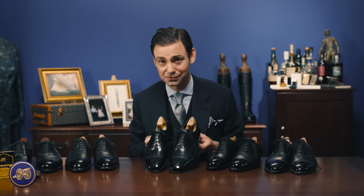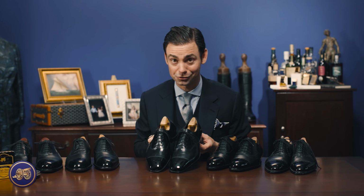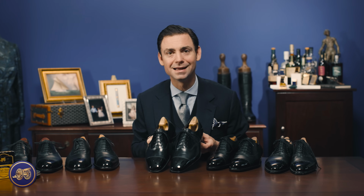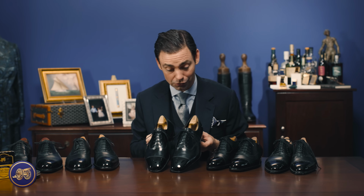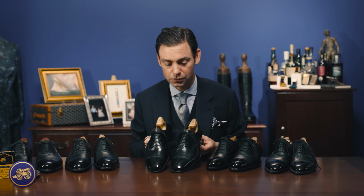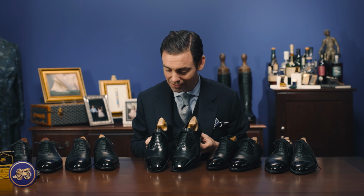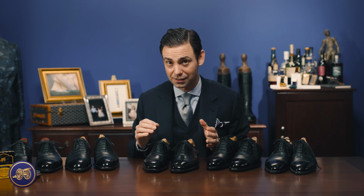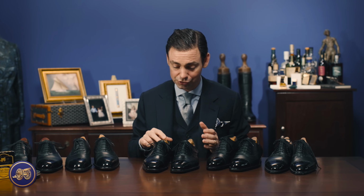A black Captoe Oxford is without question the most versatile shoe anyone can own, and it's certainly the de rigueur in London. Now, these are George Cleverley. I own many pairs of George Cleverley, although I don't really work with the firm anymore. And it's a great pair of bespoke shoes. Of course, George Cleverley is known as a West End shoemaker.